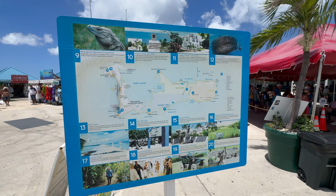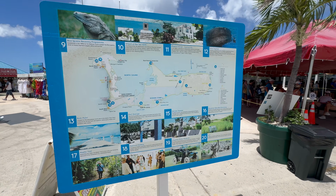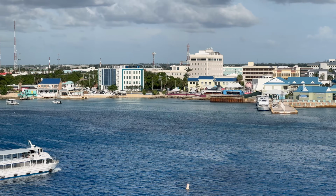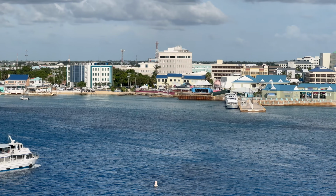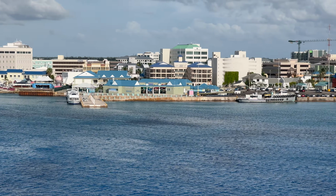When you're going to Georgetown, you will anchor offshore, which means you get to take a tender, and I always find that a lot of fun. There are 3 piers you could be stopping at, but they're all within walking distance of each other and pretty much the same. So tenders do run every few minutes. It can get busy, especially really early in the morning.